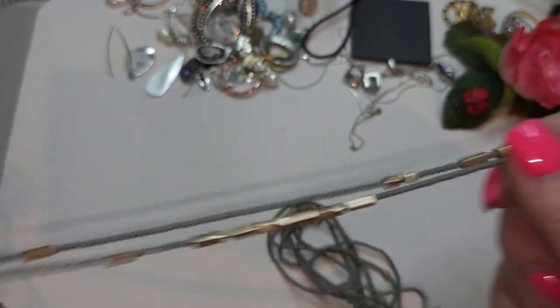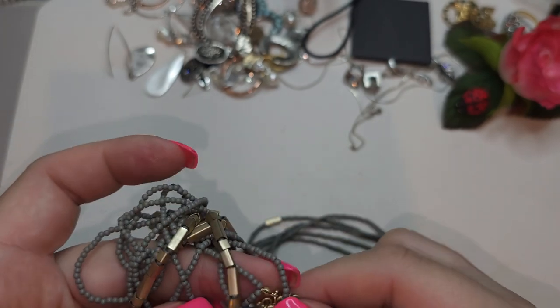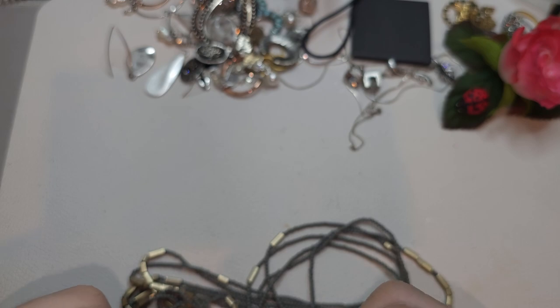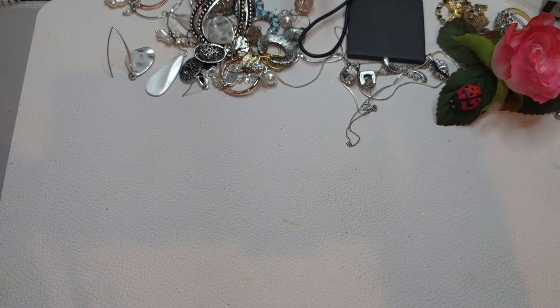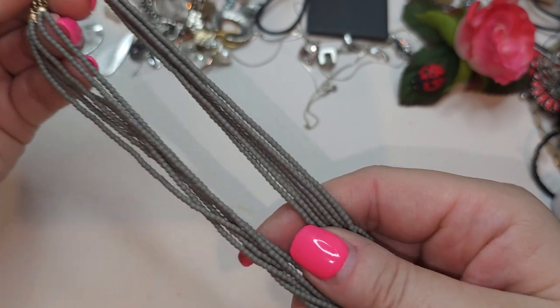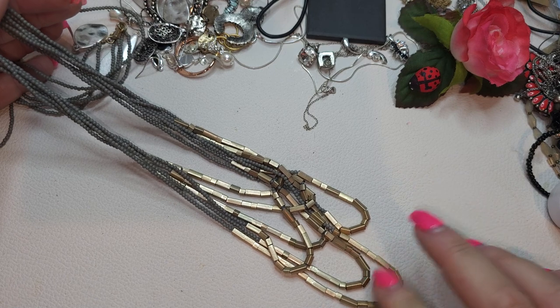And the last in this baggie, multi-stranded necklace. We have gold tone closure. We have gray seed beads and brushed gold beads. Is it Premier Design? It doesn't say. Multi-stranded, lightly layered. So what you have is seed beads right here, gray seed beads, and then at the bottom they come to these kind of gold tone, brushed gold tone metallic beads.